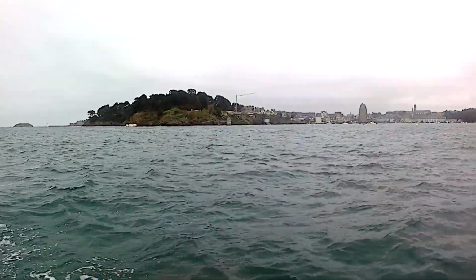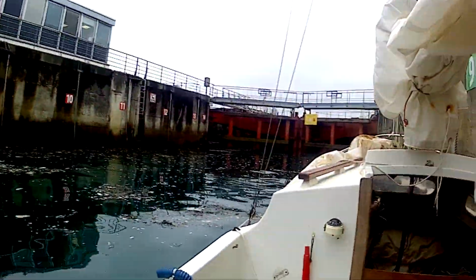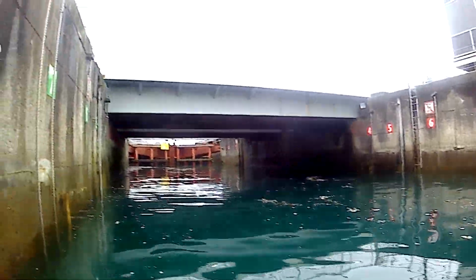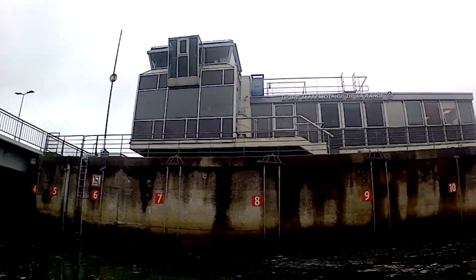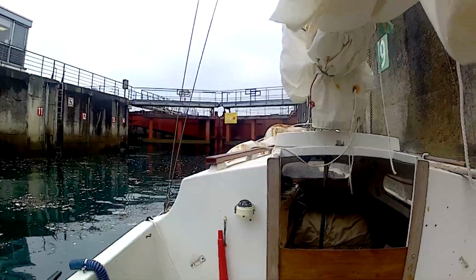And finally, on the Tuesday morning, I motored down into the Rance. Here I am, the only boat in the lock, and I got into it just in time as the previous boats came out, and the road bridge was still open.